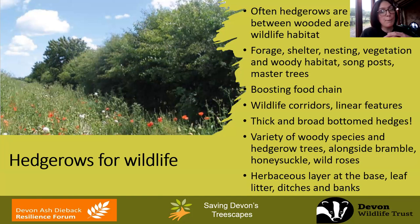They really mimic a woodland edge structure. So they overlap all of those important elements that you would find within the woodland edge, and also encompass things like scrub and grassland as well. So they're kind of the best of all three of those worlds, the woodland, the scrub and the grassland. All of the species that would utilise those features can be found along hedgerows. So the really important type of hedgerow for wildlife is one that is thick and broad bottomed.